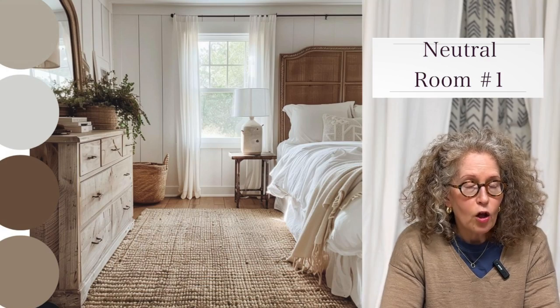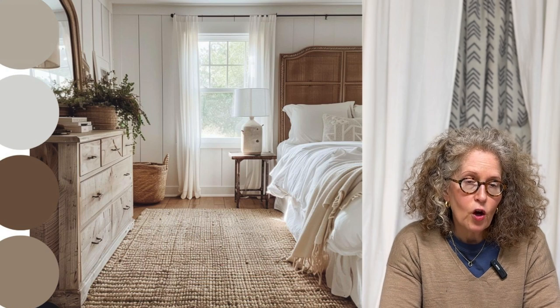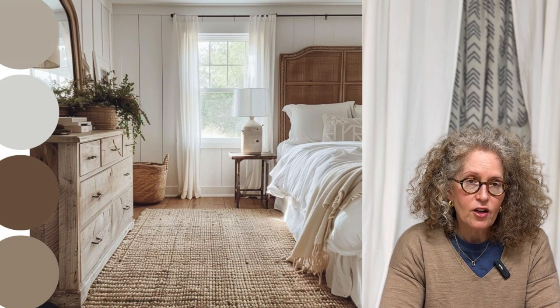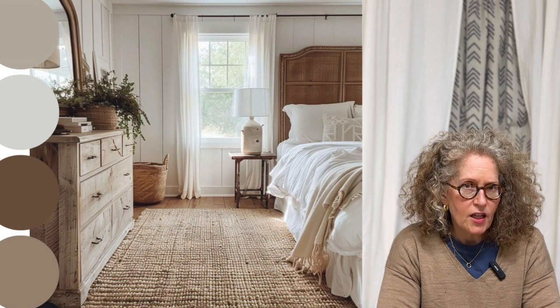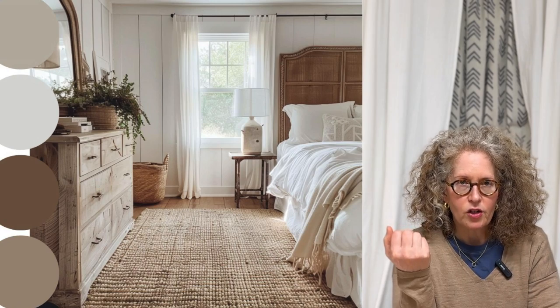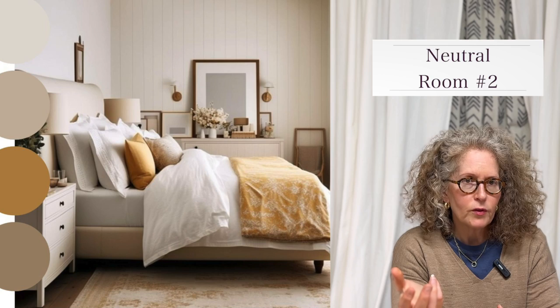The last color palette that I really like to use in a bedroom is an all neutral one. And if you want to go with all neutrals, you want to make sure that you use a lot of different textures in your room and different shades of neutrals. Use different creams and different whites. And you can see in this case, they've used a rug that has a lot of texture. They've got a wood headboard, which is another textural element. An all neutral room can still feel really warm and cozy if you get enough textures in there. And I did a separate video about 6 things you want to do in every neutral room, and bedrooms are no different.